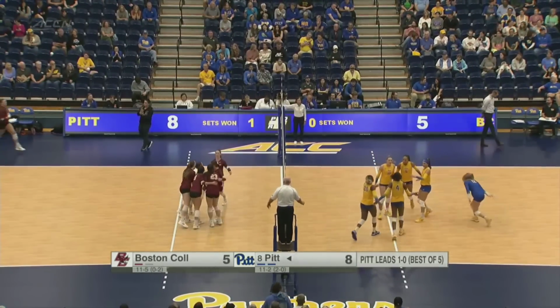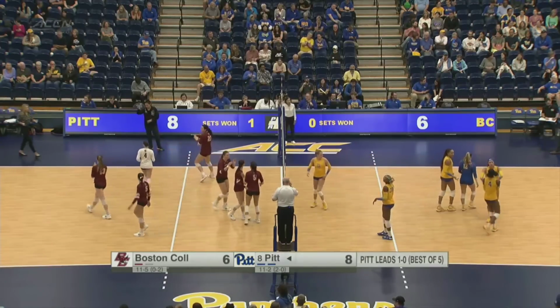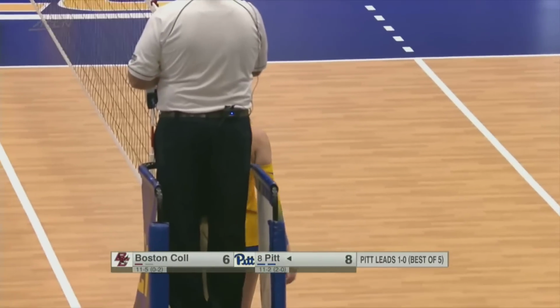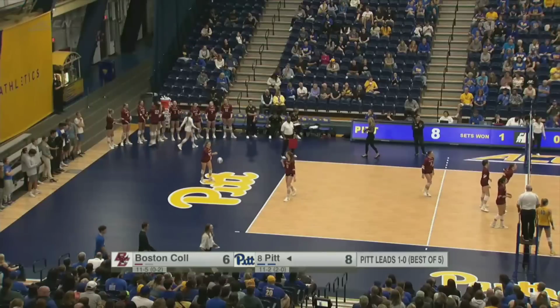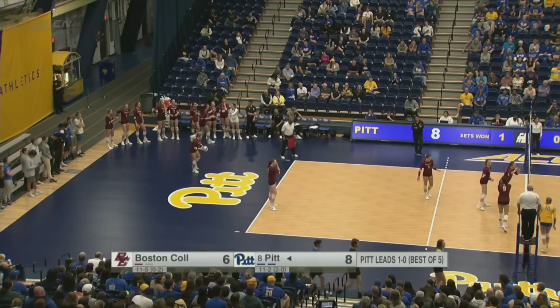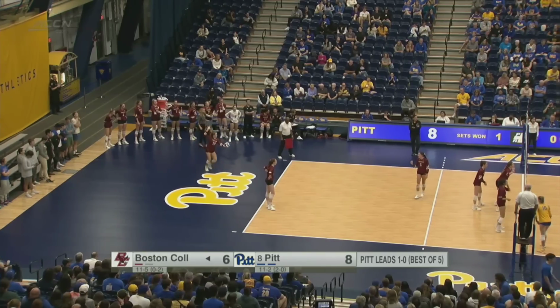A great kill by number 9 there, Katrina Jensen. Keeping the Eagles in this game, they're down by 2. They fought back after being down 4 or 5. Boston College is in this second set and making sure they are present and known.